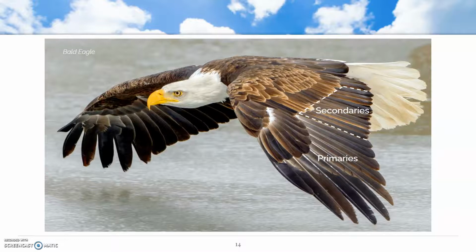Experiments have shown that if half of the secondaries are removed, a bird will still be able to fly, but some control will be lost. Tertiary or tertial feathers are short, innermost flight feathers on the rear edge of a wing. They are not as important for flight as the primary and secondary feathers.